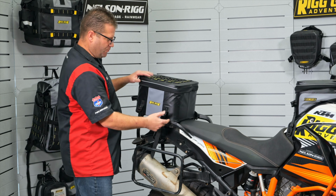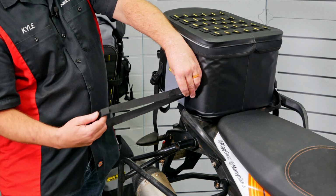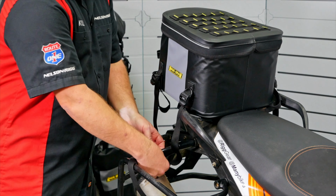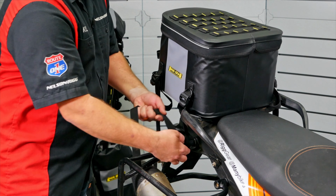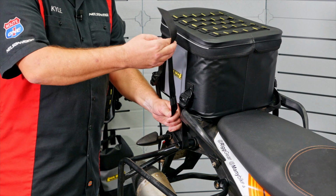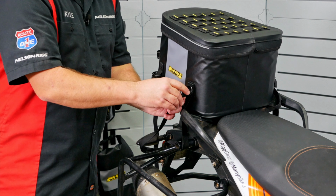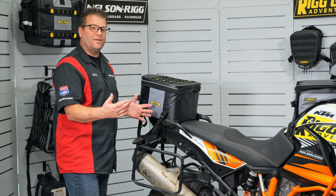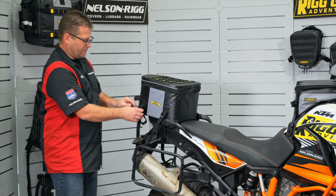Once you've identified your mounting locations, you're going to begin by releasing your web strap. You're then going to take that web strap, wrap around whatever hard part it is that you want to attach to, and then loosely attach through the tension lock buckle. And then you're going to go ahead and repeat that process for the rest of the straps.